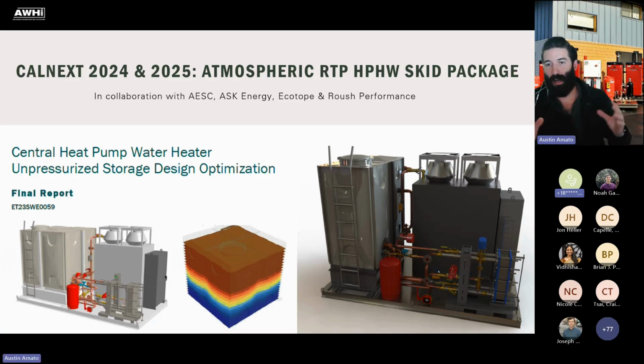This is a brief little update of something else that we've got going on that's kind of innovative. We did participate in a CalNext grant in 2024. It was largely modeling focused. We conducted a CFD with Roush Performance for our atmospheric return to primary skid design. The CFD and modeling was quite informative, and it resulted in making a couple of design changes. We're going to be deploying 2 of these packages this year, about June, July timeframe as well. And we're excited to see how that goes.